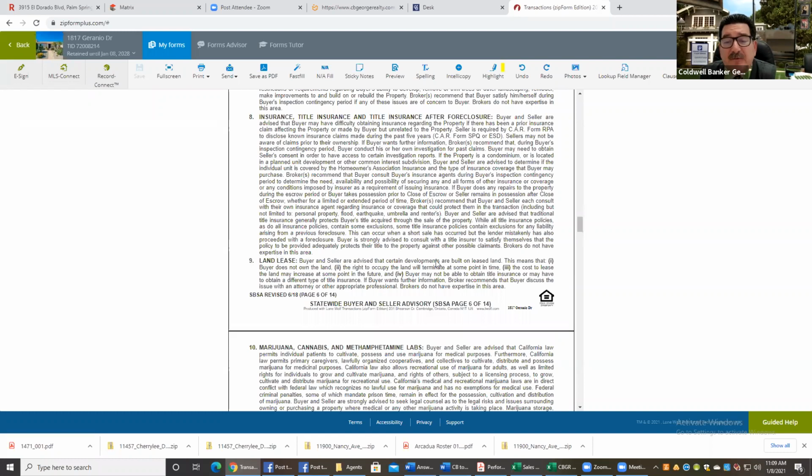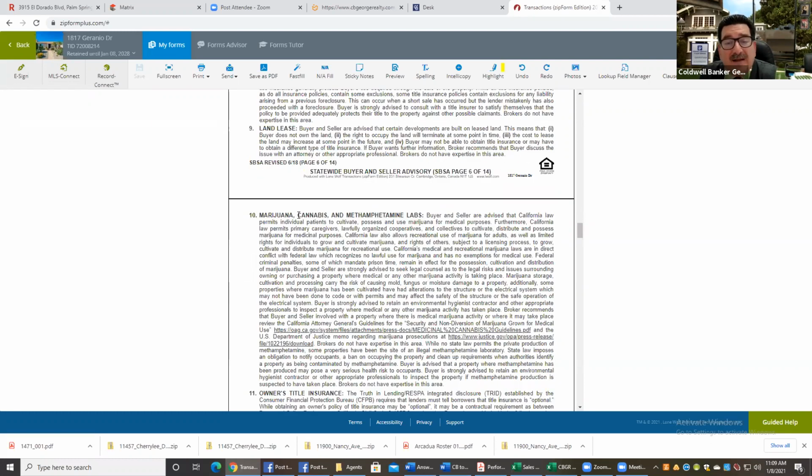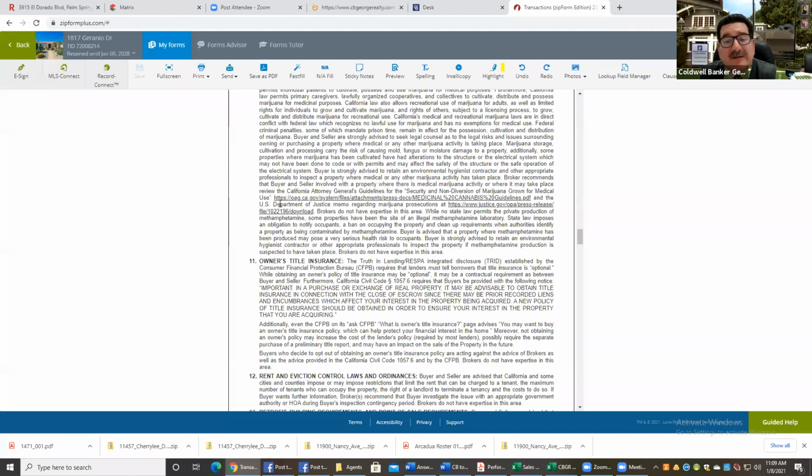Land lease, if you're buying property on an area that is leased land. Marijuana, they teach you how to smoke marijuana. If you read the whole paragraph, you learn how to inhale it. No, I'm just kidding. Methamphetamine labs, right? Drugs. There is a website that you can go to, right?